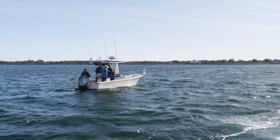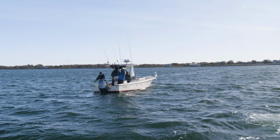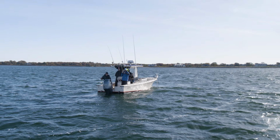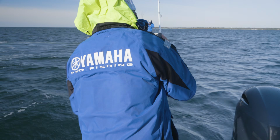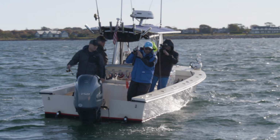There it is. There you go. There it is. Okay, I felt them picking away. It may be a black sea bass. I don't know if this is gonna be a tog. Nope, that's the right one. Tog.